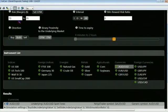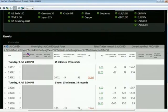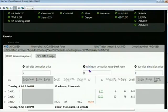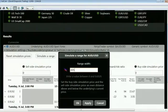And then I would go in, if I'm doing a strangle, I'm probably going to put like 5 to maybe 25 for my risk to see what's available. So risk 5 to 25, 2 hours, both directions. And then I can use the simulator, which is pretty cool. So let's say I simulate a range. I think the market's going to go up or down 50 pips. I can just go in here and hit simulate a range, type in 0.0050.